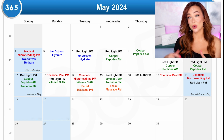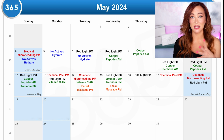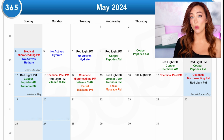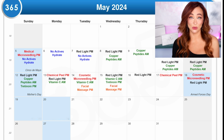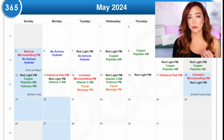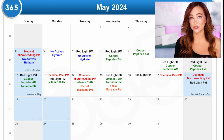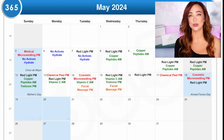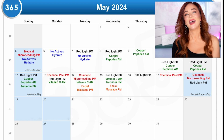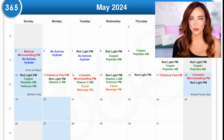Also, I like to alternate my serums. So sometimes I like to use copper peptides. I especially use them when I'm cosmetic needling, and I won't use my vitamin C. Calendaring it out helps me stay on track. Like, oh, today's the day that I'm going to use my copper peptides, because I just needled yesterday. Or today's the day that I'm going to use this. And I feel like it really keeps me on track.